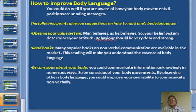Next question is how to improve body language. Yes, this is very important, my dear students. Please go through the concepts repeatedly. How to improve? There are some suggestions. You could do well if you are aware of how your body movements and positions are sending messages. One should be aware of one's own body language. The following points give you suggestions on how to read one's body language.